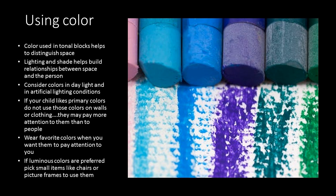Lighting and shade helps build relationships between spatial things. That's a hard concept for people, but it has to do with shadows and, you know, if the light's coming through a window and you have a small chair there, but the way it hits the shadow makes the chair look like it's 6 feet long. That's the kind of thing.